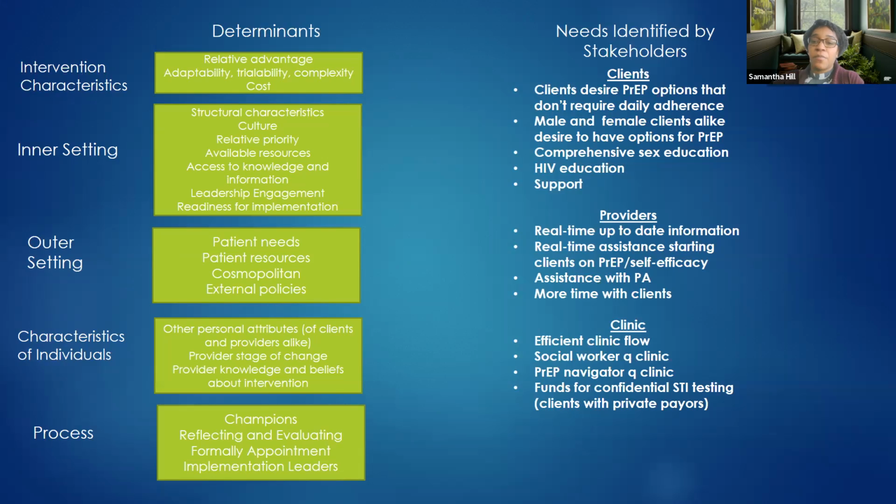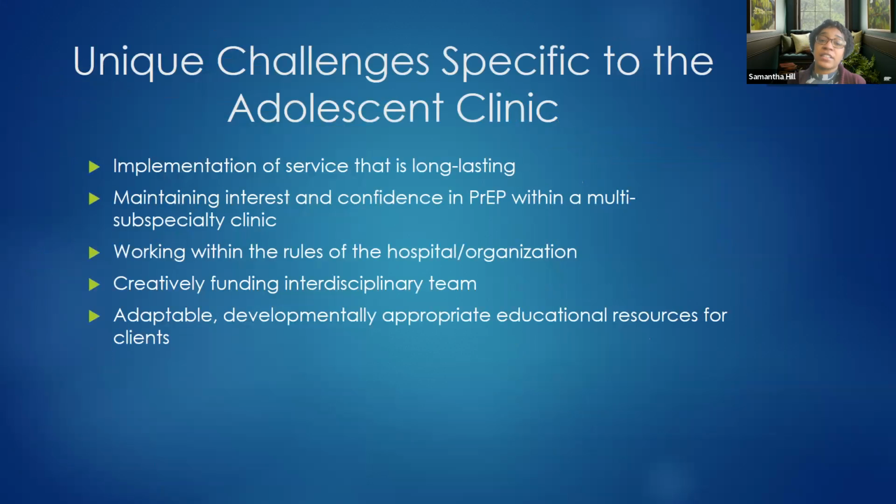efficiently. And so what I'll do, I'm just going to summarize the unique challenges I found specific to my particular space that I work in before I transition over to the other two presenters, and hopefully we can have time to discuss some strategies about these at the end.